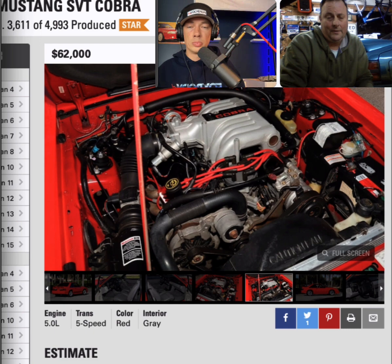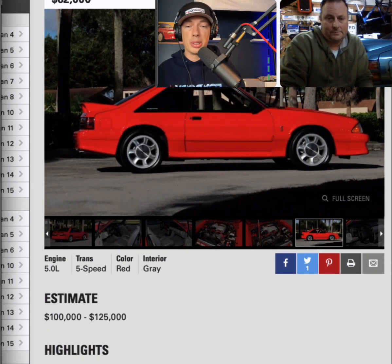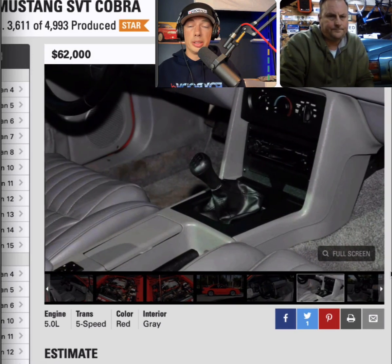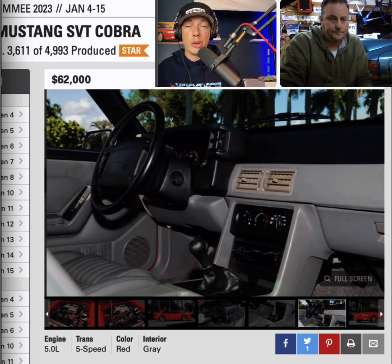Especially with the crowd that was there. Yeah, absolutely. And I think there was a solid Foxbody crowd there because of the amount of cars that people knew were going to come through. So this is definitely one of those. A nice red Cobra, bringing still decent money, just not enough that somebody wanted to let go of it.